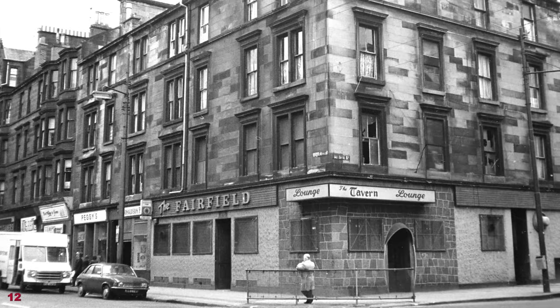Further along Govan Road now, and the Fairfield Bar at the junction with Golspie Street in the mid-1970s, and not far from the main entrance to Fairfield's shipyard. The tenement in which it sits looks a tad worse for wear in the photo, but still stands today, as does the pub, now under the name of the old Govan Arms.